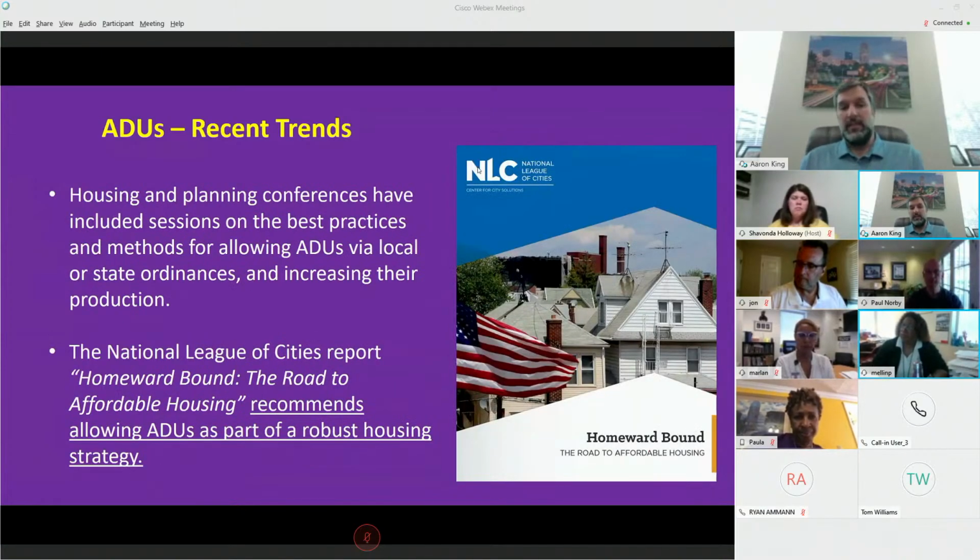And the National League of Cities has also published a pretty extensive document on this as well. We've seen lots of discussions about accessory dwelling units at housing and planning conferences being best practices for affordable housing. And the publication I noted here on the right-hand side recommends allowing ADUs as part of a robust housing strategy. And we'll circle back to that idea of a housing strategy as we conclude the presentation shortly.